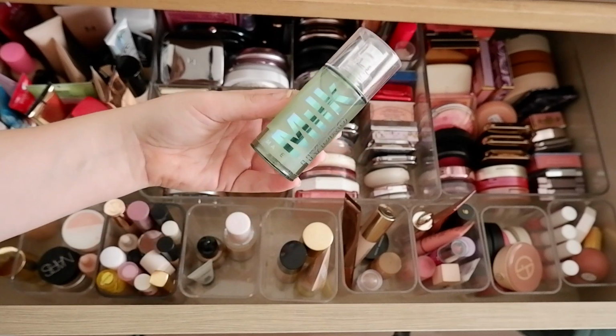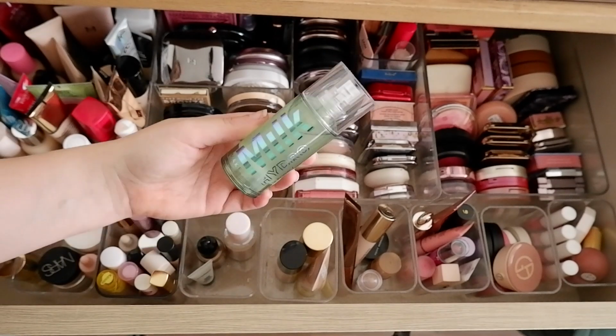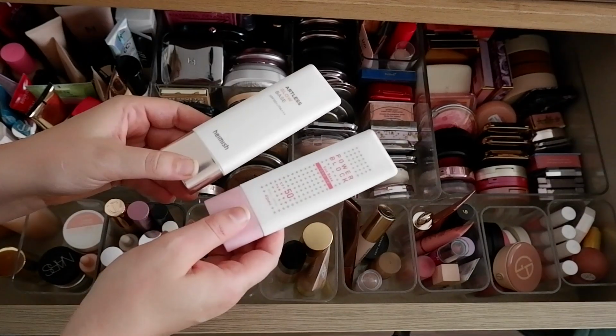And I've owned this for quite a bit, so I actually think that I want to use this up before it expires. So this is going to go in for when the Kiko runs out. And then actually I have alternatives to the Milk Makeup as well, because this is another K-Beauty find.